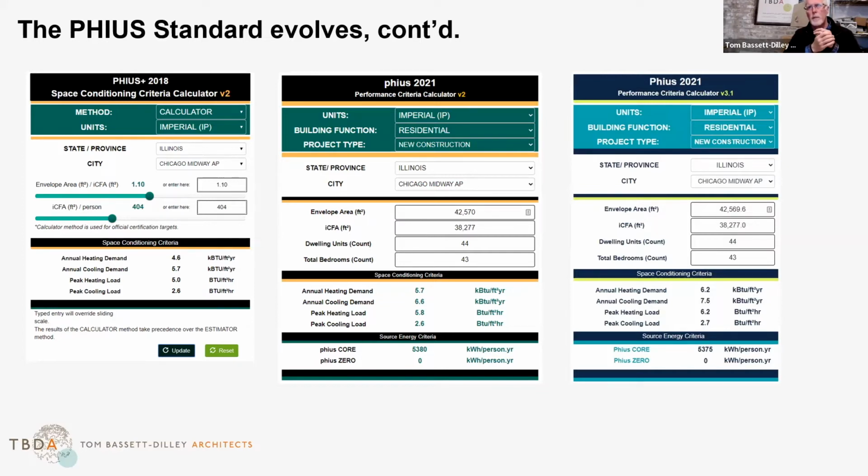The Phius 2021 calculator version 2 is what we were shifting to, and you can see a relatively big jump in the annual heating demand. From 2018, when we were at 4.6, it went up to 5.7 in the interim Phius 2021, and now we're looking at version 3 at 6.2. So if we had designed under 4.6 for the heating demand, now we have a lot of headroom available to us.